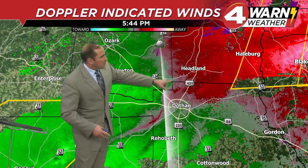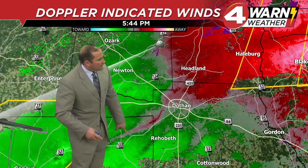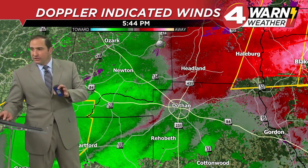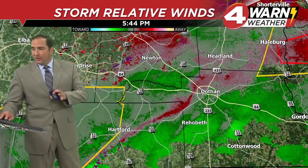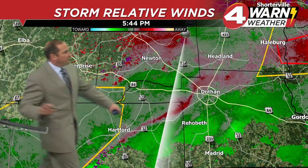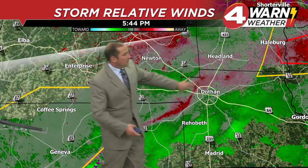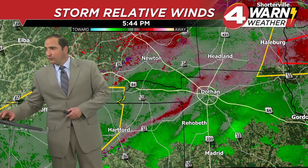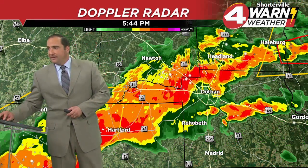And then there's the stronger winds right in through here, that demarcation line moving into the west side of the city of Dothan with the potential for some strong winds as well with that line as it comes on through. And that extends then into Geneva County. What's interesting here is we don't have any severe thunderstorm warnings in effect for the Dothan area, but there's certainly that potential for those winds to be gusting over 60 miles per hour.